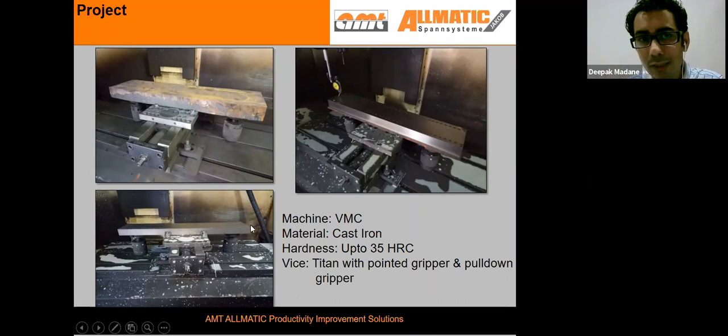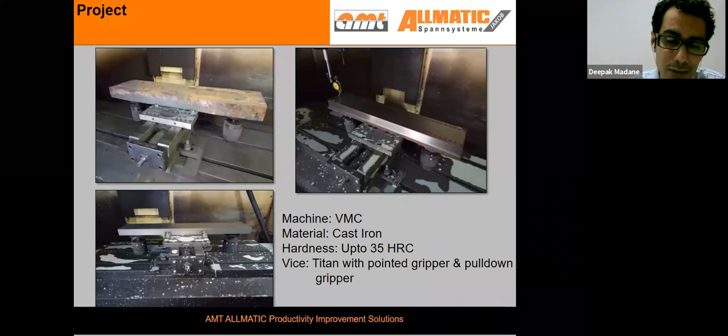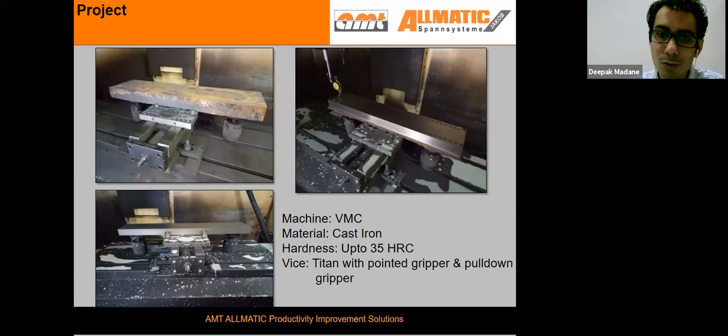So in just 2 setups, this entire component was milled on 4 sides in the first setup, drilled and tapped, and then flipped 180 degrees, and then the raw stock was machined. The flatness that we got after machining this entire 600 mm component was less than 15 microns. So you can see how it aids your manufacturing process. It eliminated a complete grinding setup. You can see how much money was saved for the customer over here.